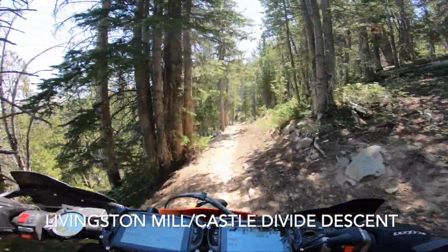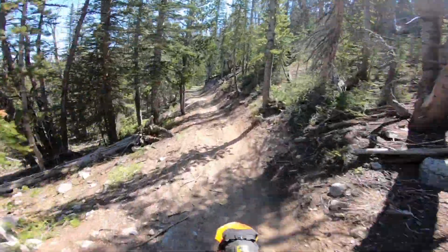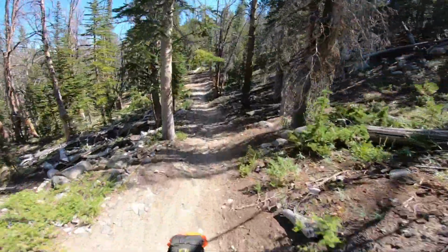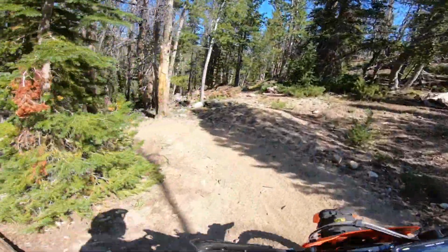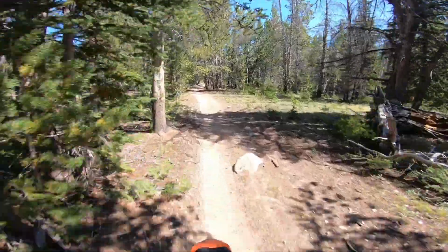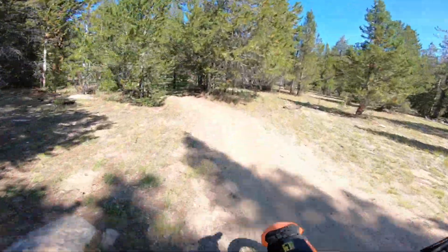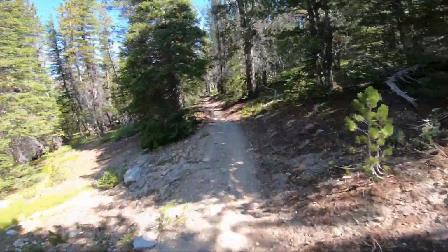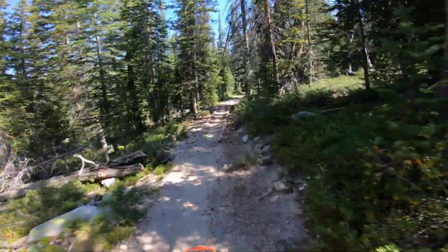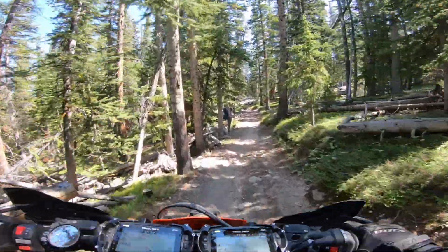Alright, now we're done with our Little Boulder, Big Boulder challenge point. Now we're headed down to Livingston Mill. This trail's pretty fun over here. Pretty popular too, so you gotta watch for people. Hikers. How's it going? I got one more behind me. One more. Thank you. Have a good day. One more behind me.